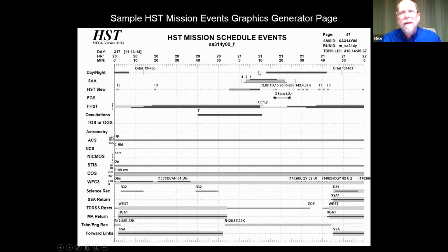Here's the only thing I'll mention about the SAA, Carrie: the SAA does get in the way, and this tells us the levels of SAA. The SAA is what's known as the South Atlantic Anomaly. It's an area of high energy particles that will sometimes cause the electronics to have bit flips. And so we can't operate inside of there. We actually have to shut down for a bit while we're doing that.